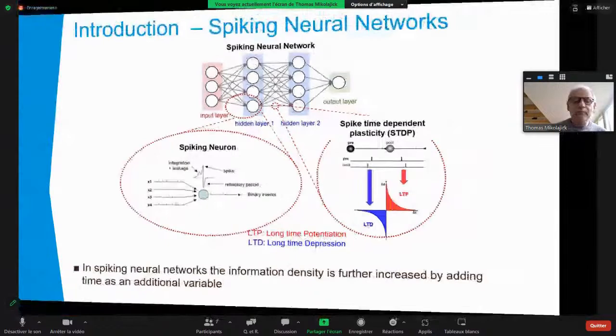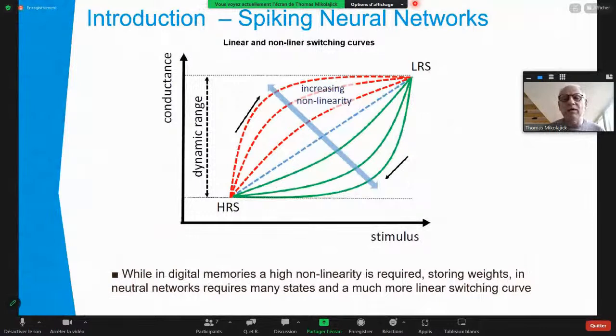Yeah, now if we look into memory, then there's the question, what are the different requirements that we need for a memory cell or for a primitive of these, especially neural networks, but also some other of these in-memory computing concepts. And this is symbolized in this graph.